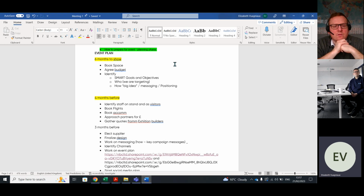So really we're paying for the stand, build the stand space and have everything else done. They just kind of turn up, but they give us an amount towards it, which for the past 2 years has been £10,000 from the same partner. So that was Sensata. And then we'll gather quotes from exhibition builders.